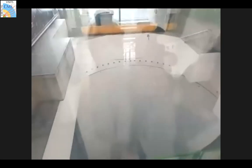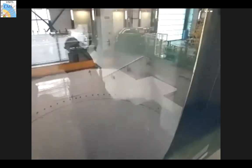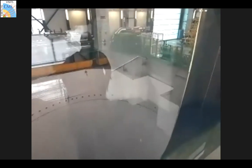On the left side, you might see the pit head cover. This is an iron concrete, more iron than concrete, sliding block, approximately 2 meters thick. It can be slid in if we run the detector, and slid out into this position if we have to reach with the overhead crane. You see exactly this kind of opening on the other side, where exactly this thing fits in.